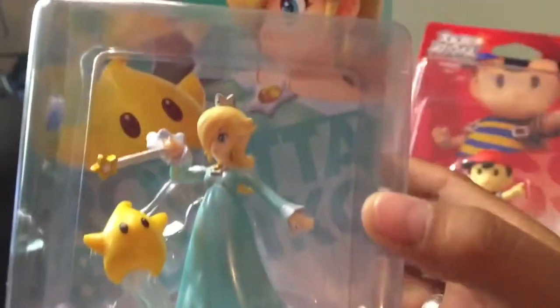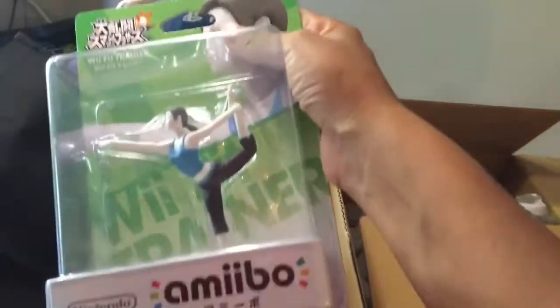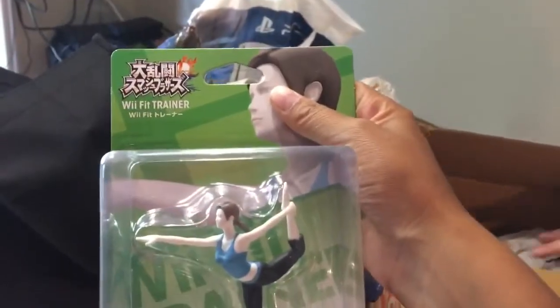Holy crap. What else we got? Oh, Rosalina. Ness. Wow. And one more. Oh, Lil Ness. So, we got 1, 2, 3, 4. My favorite's probably Wii Fit Trainer because she's just doing some crazy move. Getting fit. Yeah. Cool.